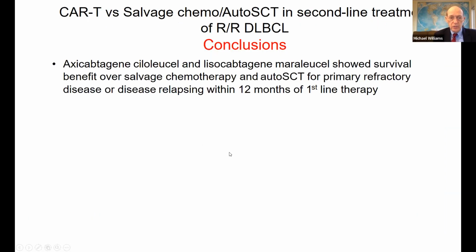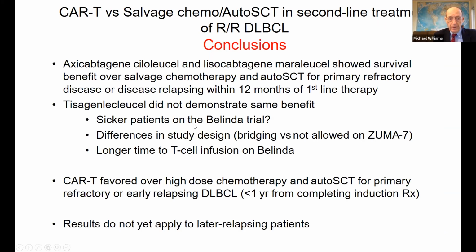So conclusions. Axicell and Lysocell showed survival benefit over salvage chemo and an auto transplant for these patients with primary refractory or early progression. You didn't see that with Tezacell, and as I pointed out, these may have been sicker patients. There was also a longer time to get their cells. There's maybe a more favorable population in the ZUMA-7 study for the reasons mentioned.